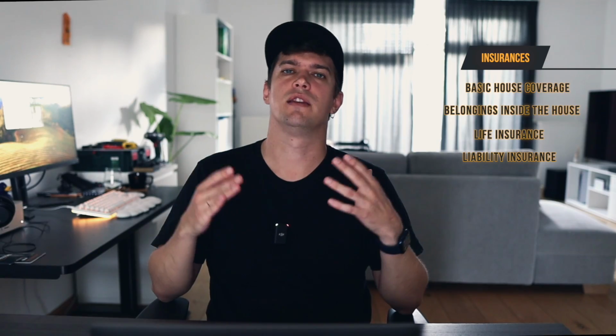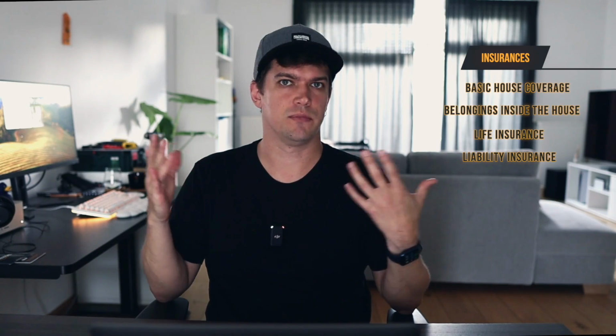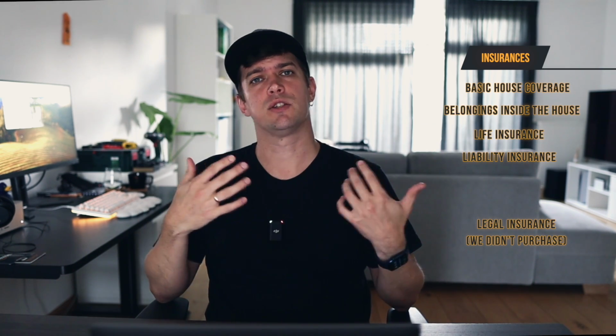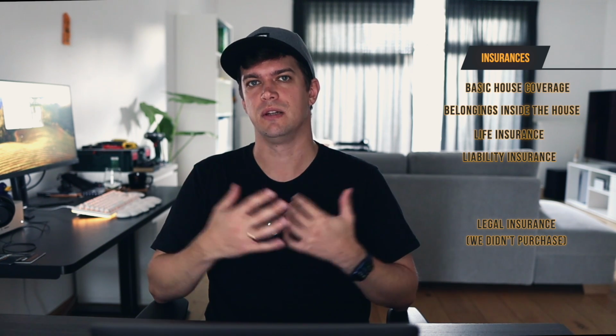In addition to that, there is also legal insurance, which will cover the cost of legal services if you need them, but legal services are quite expensive in the Netherlands and the insurance was as well, so we didn't purchase it. For all the insurances we pay 53 euro per month, and the legal insurance was another 25 euro in addition, if you're curious.